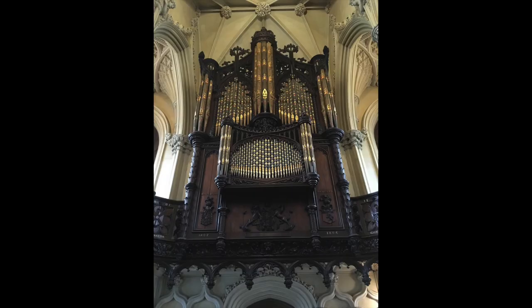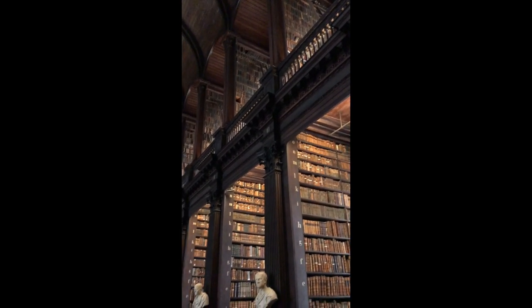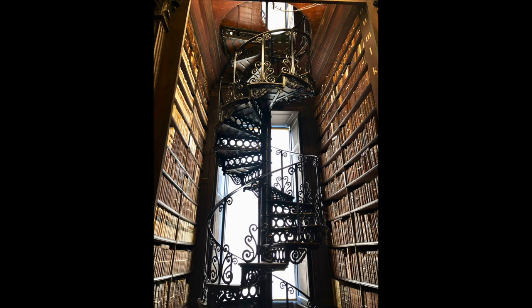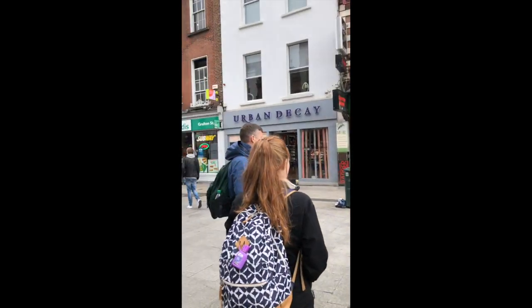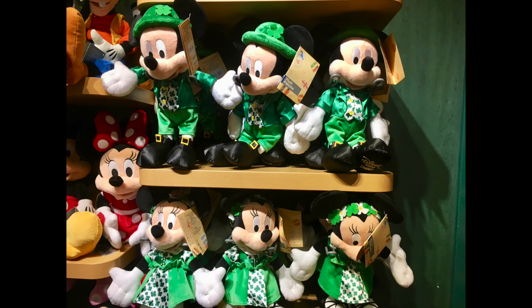After this segment of our tour, we headed over to Trinity College to see the Book of Kells and the Long Hall. This staircase was also in the Long Hall with all the library books, as well as the very first Gaelic harp or something like that. Then we hit downtown Dublin. The Disney store with the only Irish Mickey in the world.